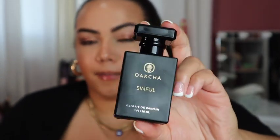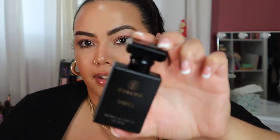So this one, again, I actually really like the packaging on it as well. I can't say enough good things about it. So if you are a fan of Lost Cherry and you think fuck that price, because fuck that price, here you go. You are welcome. You're welcome. You don't need to thank me.